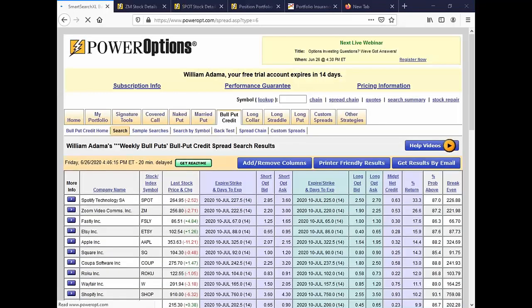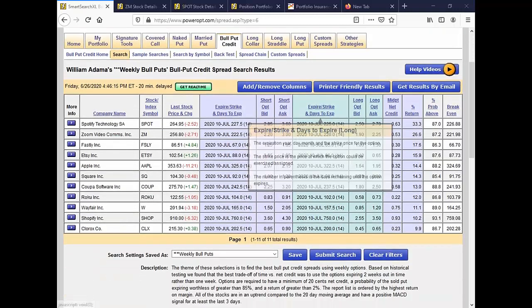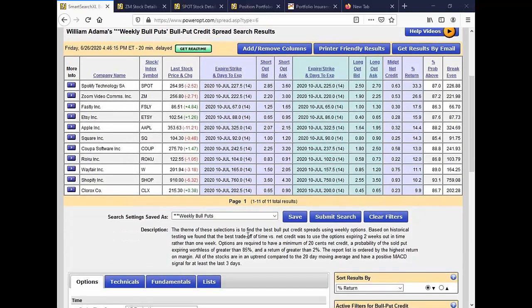Okay, and so let's see here. This is from Rhabib, and he said, for weekly credit spreads expiring in less than 10 days, what criteria should I use, and what should be my exit criteria? We already talked about bull put spreads, didn't we?